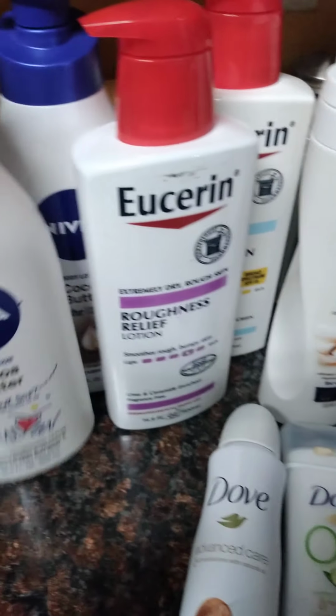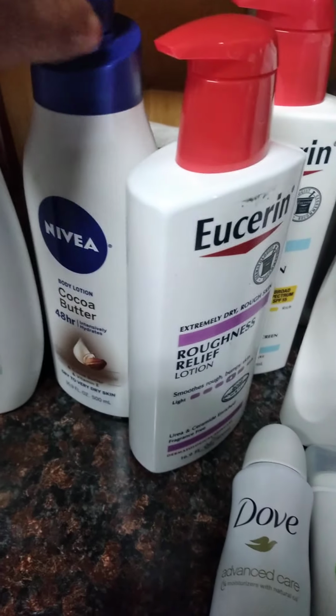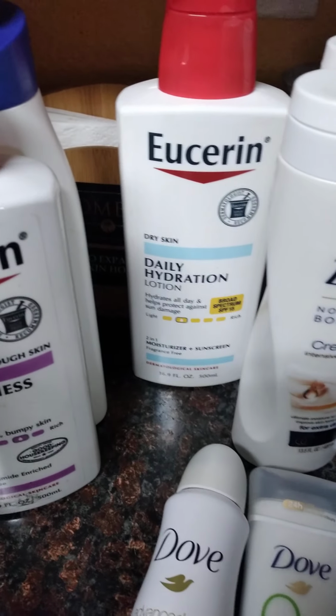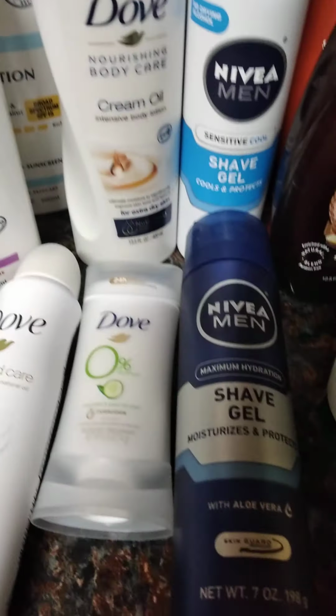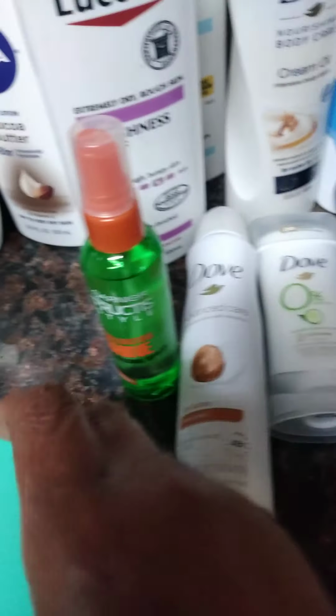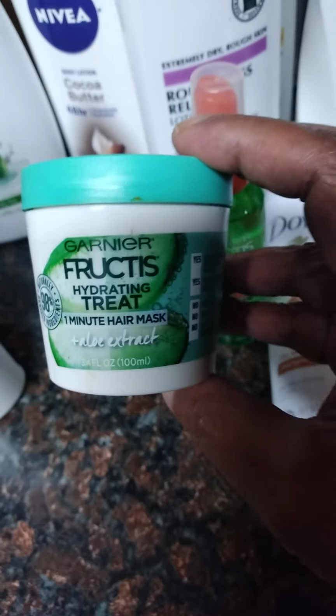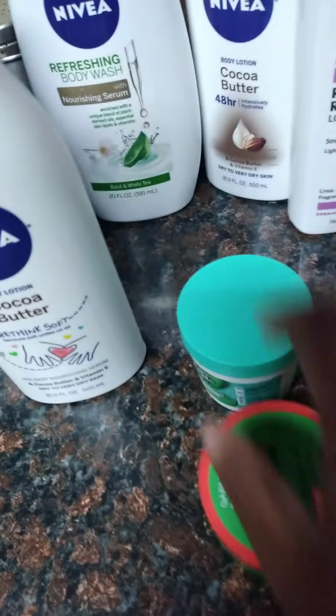Nivea. Body lotion. Coconut body lotion. Eucerin. Look at this one. And this one. Had coupons. Coupons galore. So Fructis. Let's go here. Got the mask. Come back. Got the hydrating mask. The Pixie Plex.